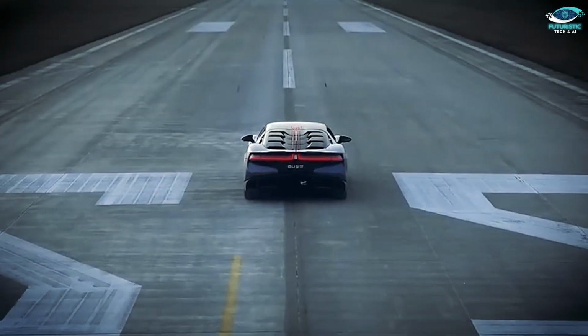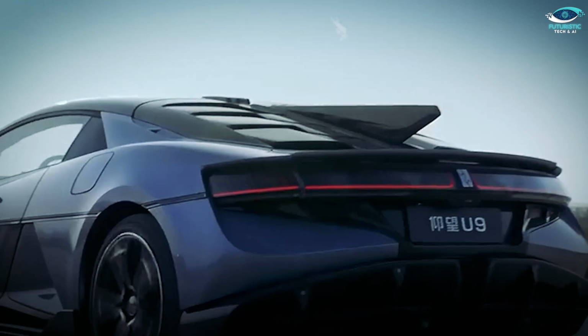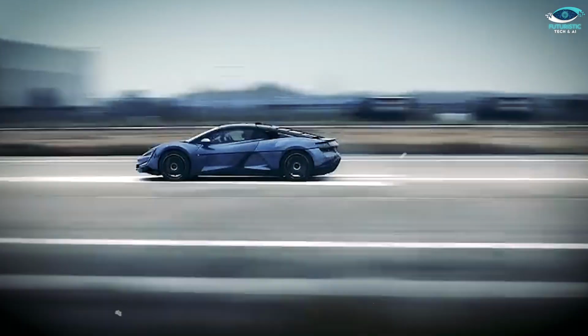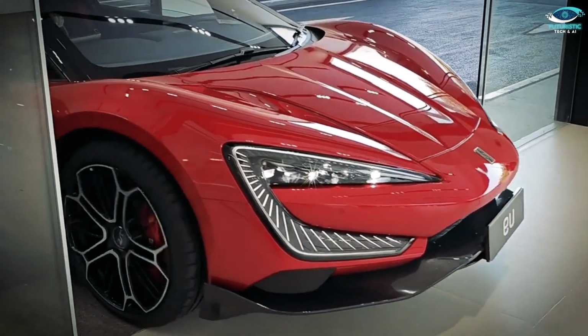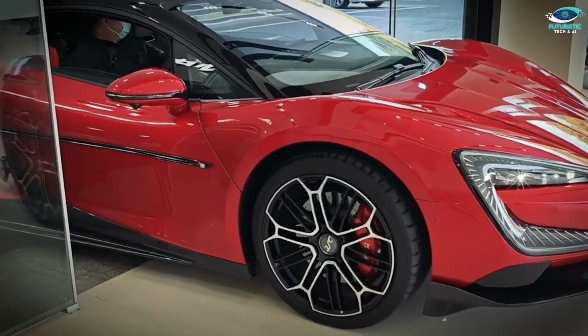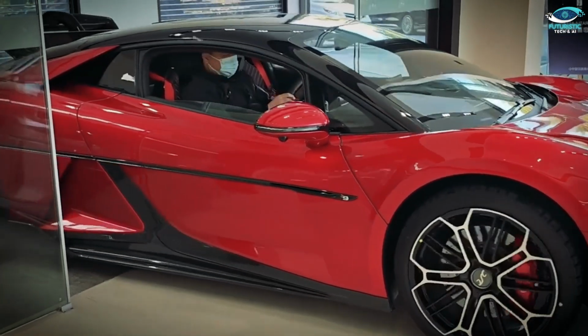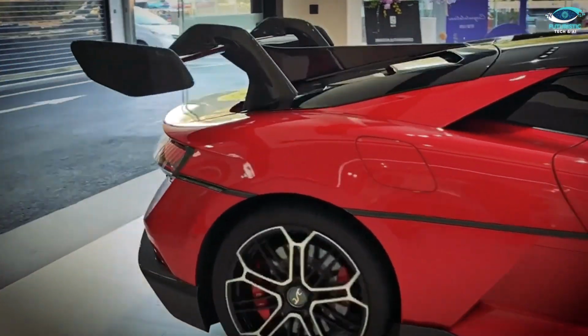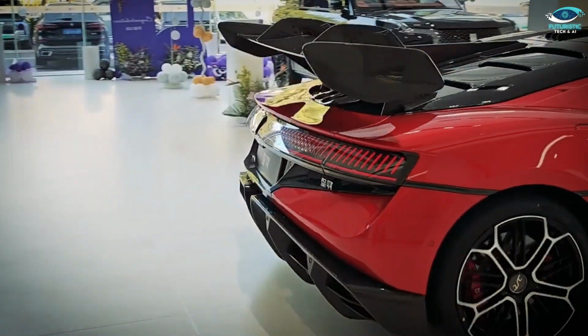Now, a little heads up. The information system is currently in Chinese, which might be a hurdle for non-Chinese speakers. But hey, that just adds to the car's unique charm, right? The most astonishing part? This isn't some concept car gathering dust in the showroom. The BYD Yangwang U9 is a production car. They're already rolling off the assembly line, and the fit and finish are absolutely top-notch.